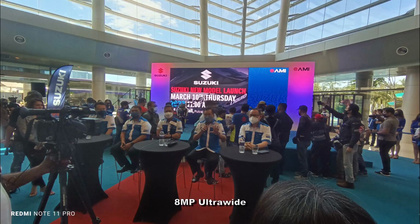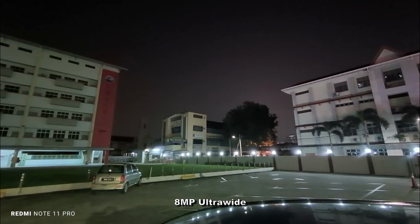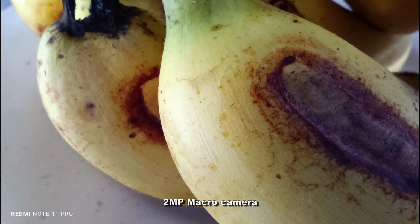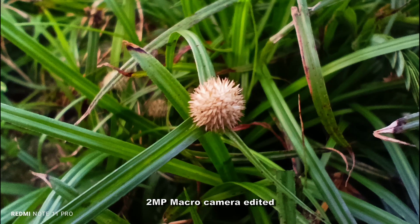Yes, the colors are too pop at times, a little bit too much for my liking, to be honest. But if you're someone who loves oversaturated photos, you will definitely enjoy the photo experience here. As for the 2 megapixel macro camera, the photo quality is really bad here.